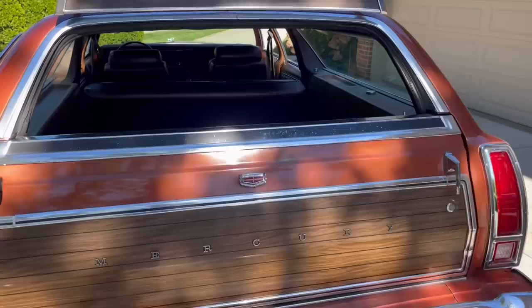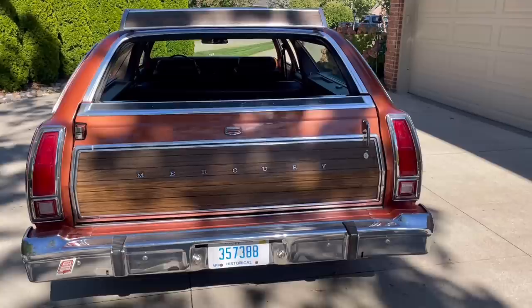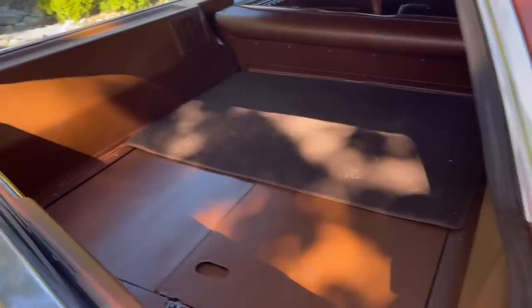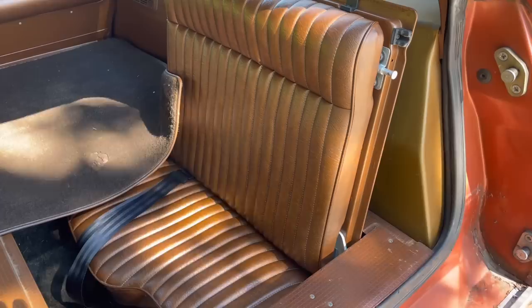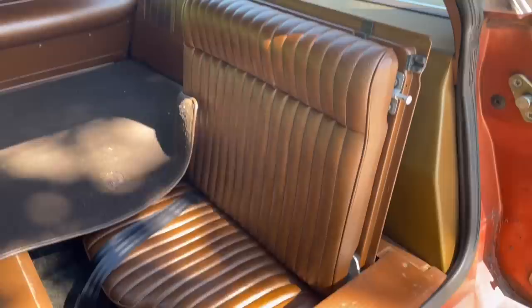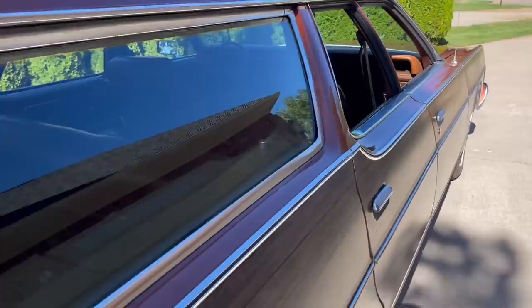Going around the back here, you can see I've got the rear window down. It does have the air deflector, kind of a cool yacht deck paneling on the back that says Mercury. Open the tailgate here, and you can see the seats. There they are, one on each side. I don't think they'd be comfortable for the long trip, but they exist there. And here, when you open this side, you got this handy dandy little button that you push and it releases the seat. So you can fold the seat down if you want and carry more cargo.